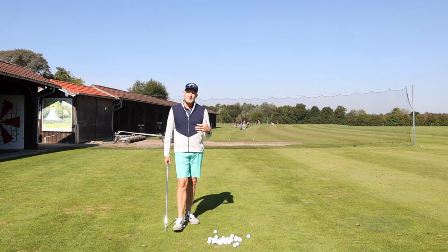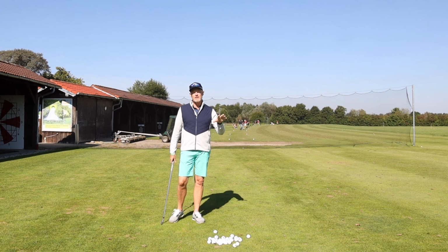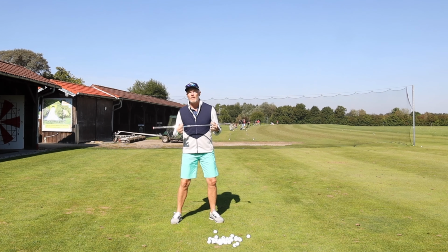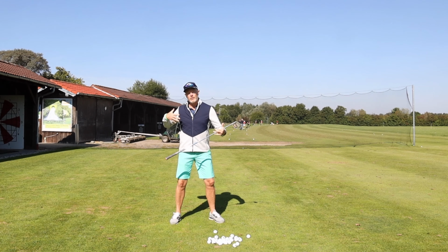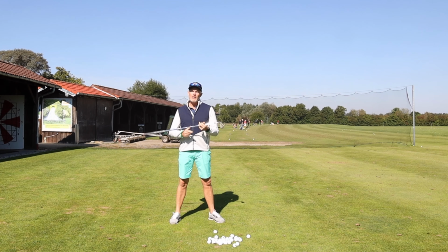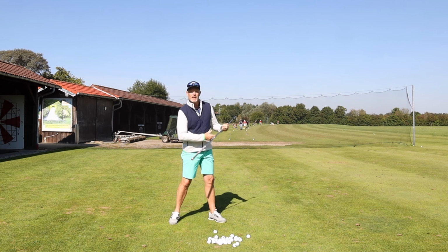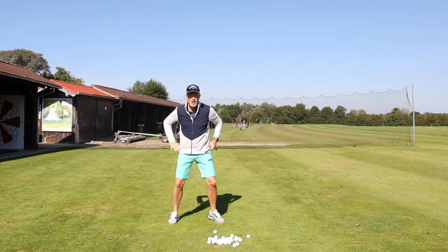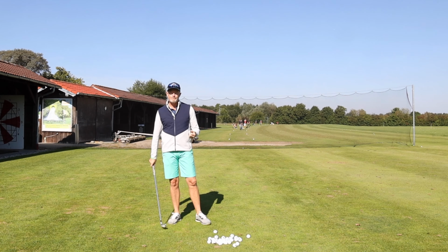So the first thing to do is identify what it is you want to change. And the second thing is to find a couple of exercises or drills which are going to help you. So if you're looking for more side bend in your swing, then you are going to need a drill which shows you how to get side bend. If you need more hip rotation, you're going to need a drill which helps you to get more hip rotation.